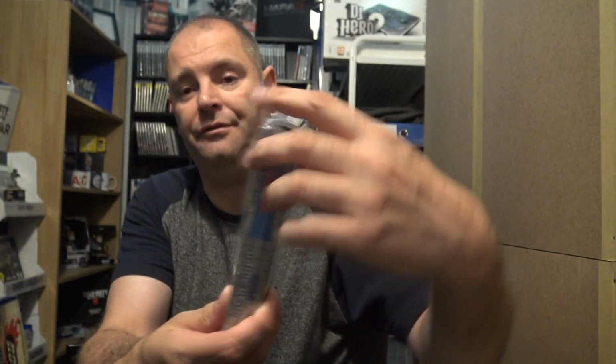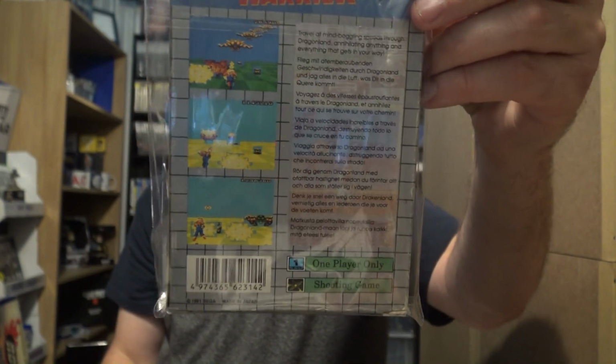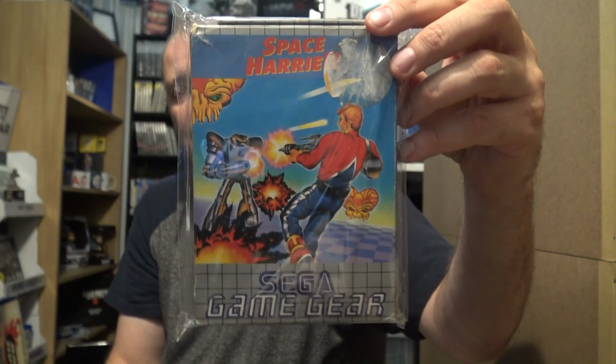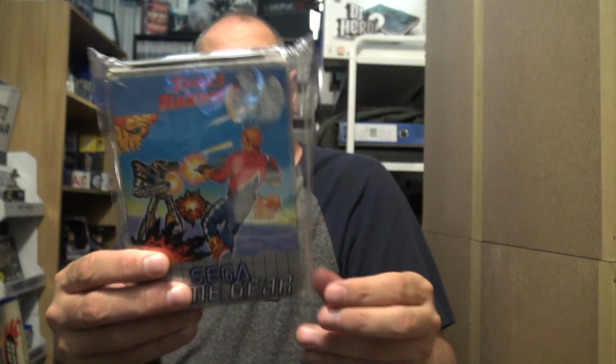It's just a fantastic quality item, and much needed for my Space Harrier collection, which I've kind of neglected. Really, I've neglected it. It's in this plastic sleeve, which I don't intend on taking out. I want to protect it as much as possible.